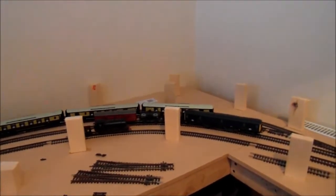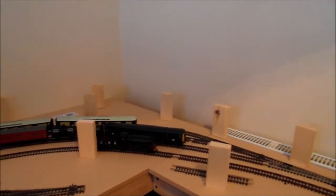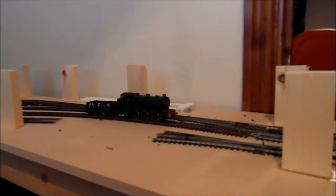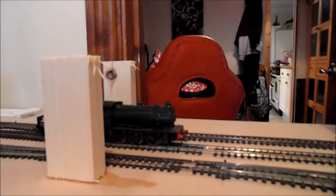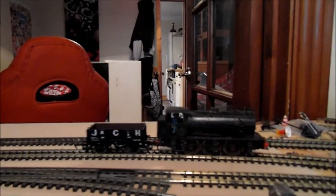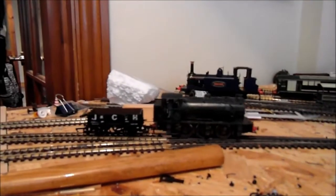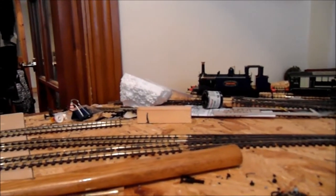So this is one of my old J94s. I paid £5 for this from a model shop, purely because it was classed as a non-runner. And to my shock, I got home and it was a runner. So I was really pleased with that. The track's going to have a massive clean. I must say that. None of this track has been cleaned yet. This track is still as it was when I took it down about 2 months ago of the original layout.